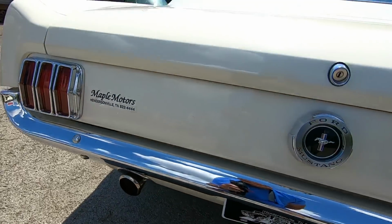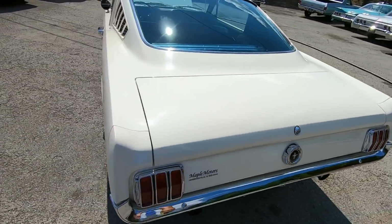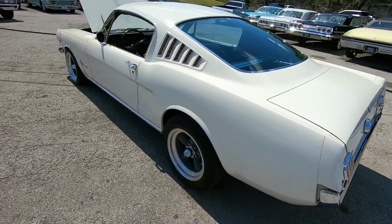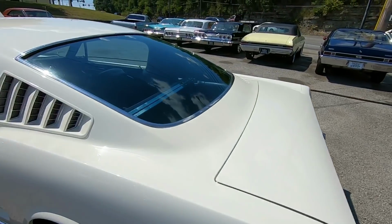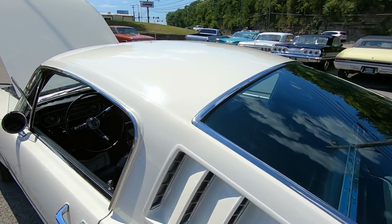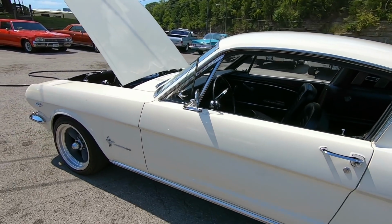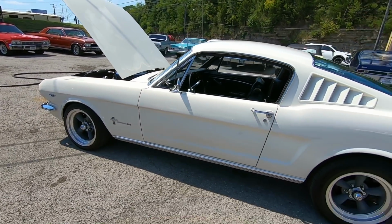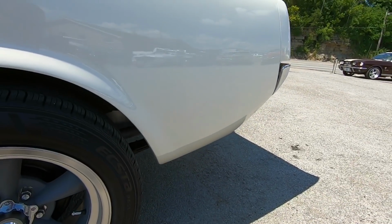I'll take my tag off from the test drive. You can watch a test drive video by going to the last 30 seconds of this video and clicking the test drive link. Or just type in 1965 Mustang Maple Motors in the YouTube search bar and it'll pop up.